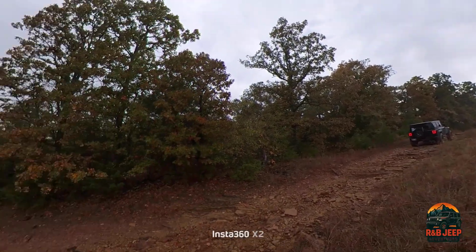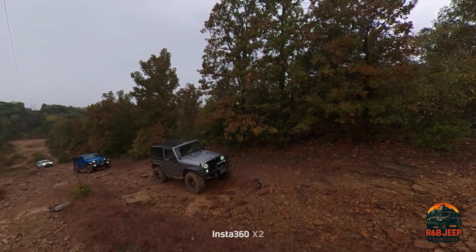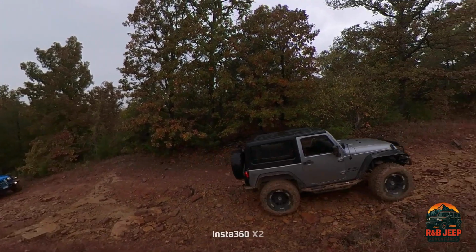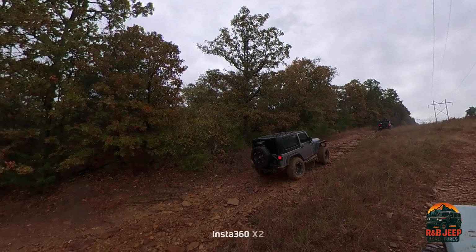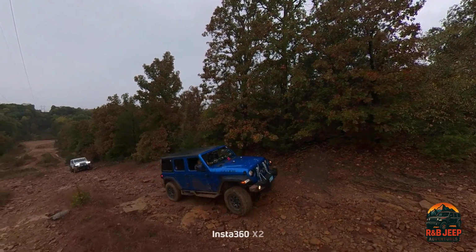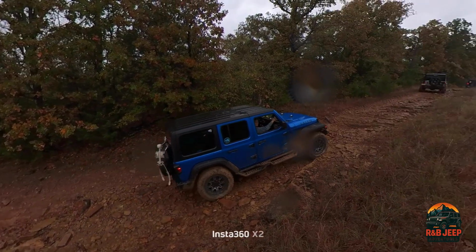Carrie filming for us in her Insta360 cam, getting the crew behind us going up the same trail. What a great time. That was so fun. Me and my wife were just like, that was so fun. Even all day Sunday, because this was Saturday, we were cleaning the house and she was putting up decorations and I put a hitch on her Jeep and we were just like, that was such a blast.